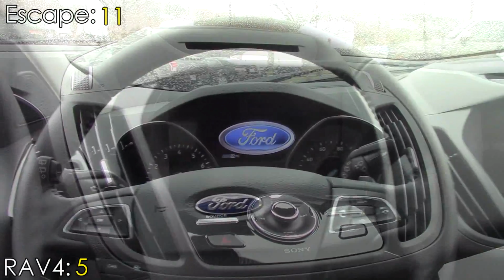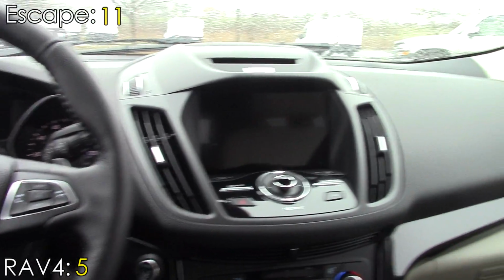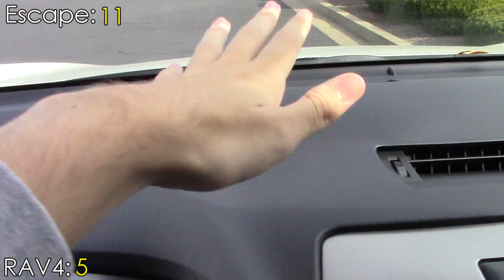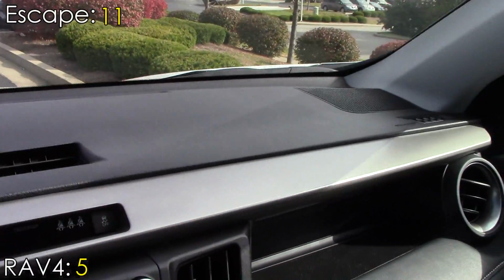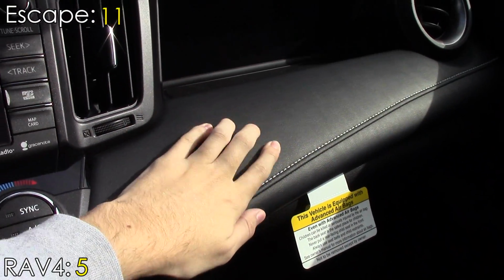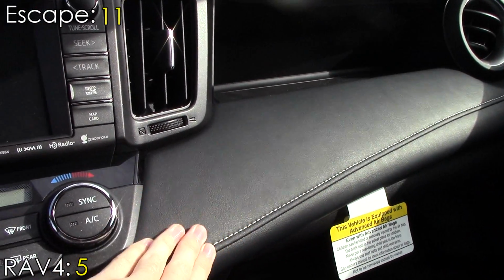My overall impressions of the interiors are positive. The RAV4's upper dash is entirely hard-touch plastic, but this lower area with leather extends all the way across the vehicle. Everything fits together with precision.